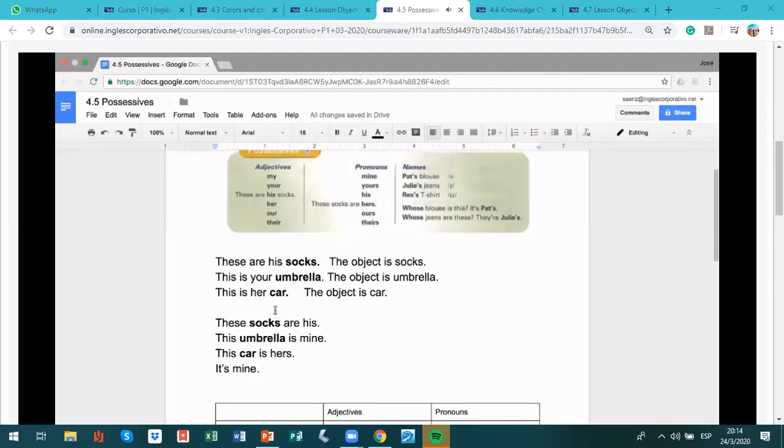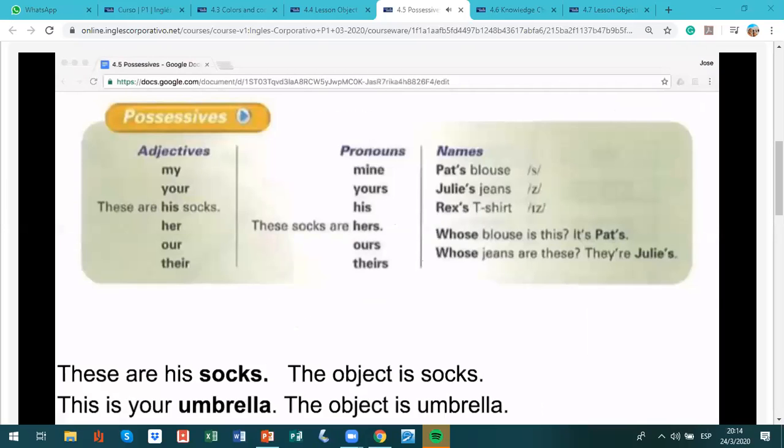And as you can see, the object is at the beginning, not at the end, as in our previous example. The last thing that I would like to explain is how we can use contractions to express possessives. As you can see on the chart, under names: Pat's blouse, Julie's jeans, Rex's t-shirt. The apostrophe S means possessive.